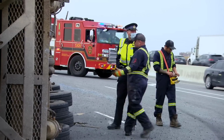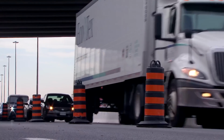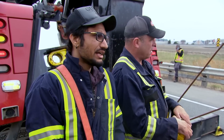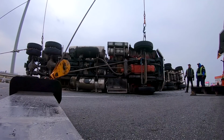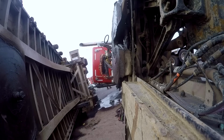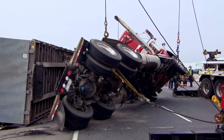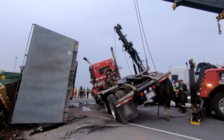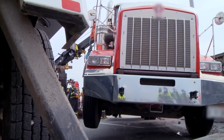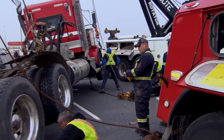Terry needs to make some room. I'm gonna see if I can get one more lane. All right, let you start. Tight? Yeah, tight. There you go. Zoom in. There we go. Traffic is getting heavier. Hurry up. OPP wanted to get the highway up quicker.